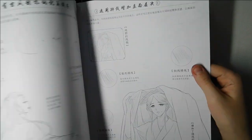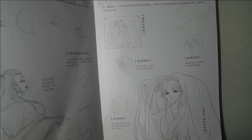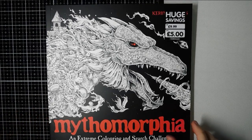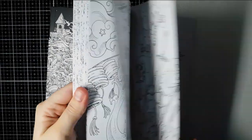I think it actually explains the different ways of doing it, but obviously it's not in English, so yeah. I'm classing that probably more as an art book. This is my second copy of Mythomorphia, my very favourite one of Kirby Roseanne's, my all-time favourite. It was only £5, so I couldn't resist.